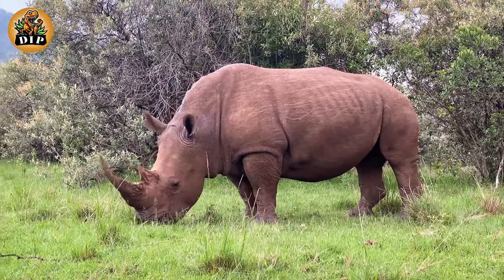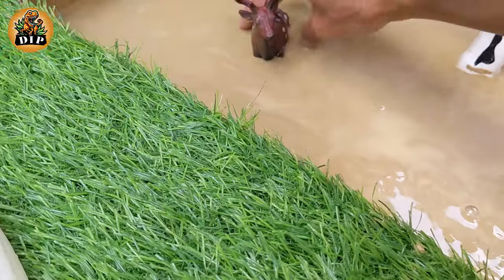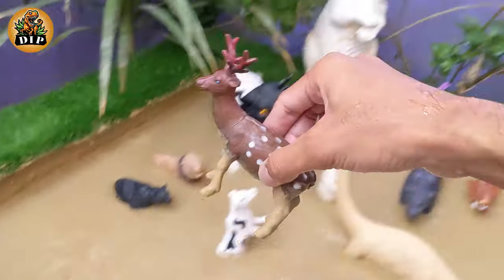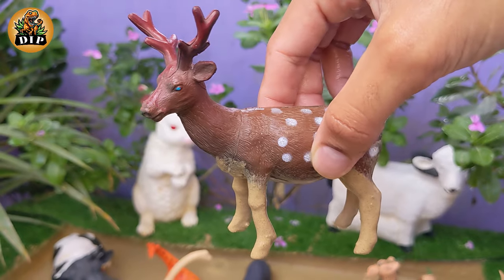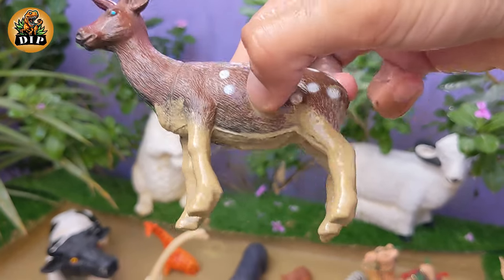And next animal is reindeer. Reindeer stand about 2 to 5 feet, 0.6 to 1.5 meters high at the shoulder.